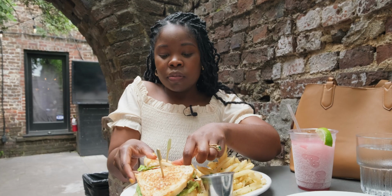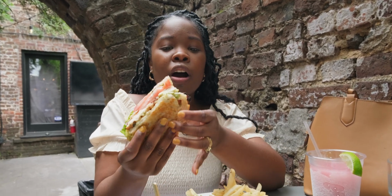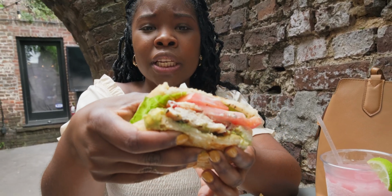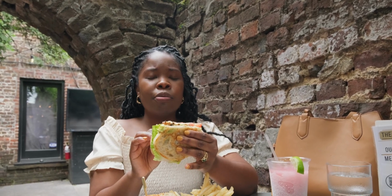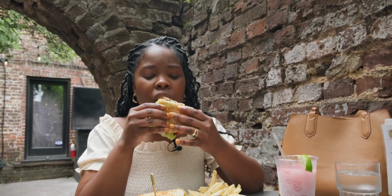And then the actual chicken avocado club. First of all, look at this half slice here with the toothpick to keep it together. And you see the avocado hanging on the edge. You know that's gonna be a good bite before you even bite into it. I'm gonna slip out the toothpick here. Here we go.